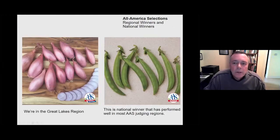All America Selections has two categories of winners. They have regional winners, and for example, we're in the Great Lakes region. So something that does well in the Great Lakes region may not do well in Texas, for example. That's why they have broken this down into regional winners as well as national winners. And on the right hand side of these peas, these did well in almost every part of Canada and the US that they were trialed in, so they became a national winner. Okay, so you can search by those different categories.